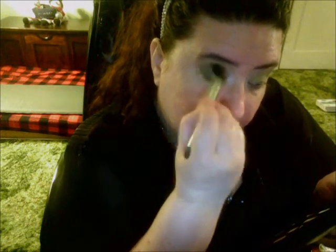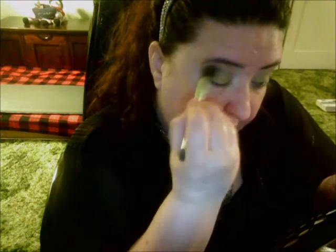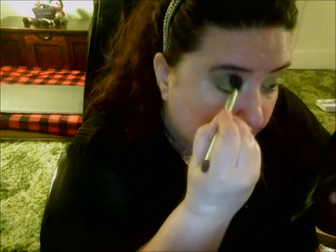Okay, then I'll take a Demali brush and I'm just going to mix these all, using the blendy brush from the other end of the Demali brush I had. Mix them around, just, I guess, so there are, as a lot of people say, no harsh lines.